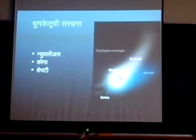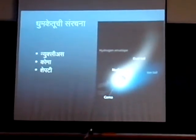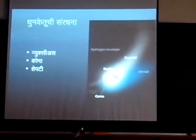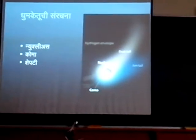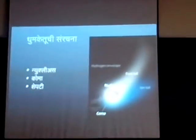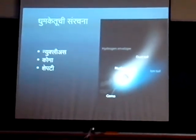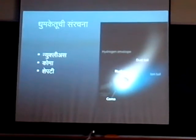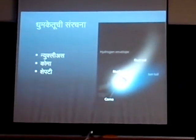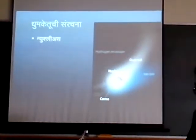So the comet has three main parts. One is the nucleus, the other is the coma, and the third is the tail. So nucleus in Marathi is kendra, and coma is like a वातावरण त्याच्या आसपास, and then the tail is शेपूट. So these are the three main things in the structure of a comet.